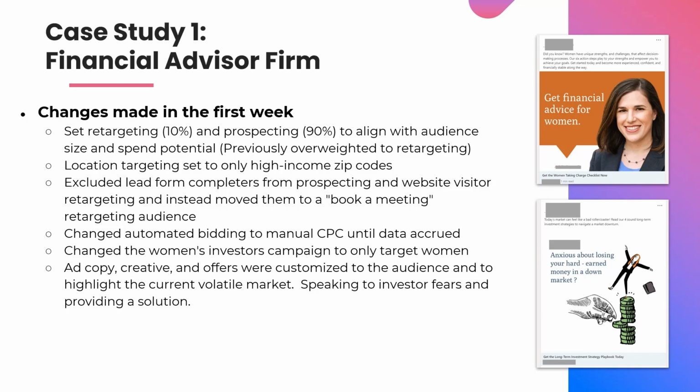That was key. Some platforms like Google Ads are much better with their automated bidding, like out of the gates. LinkedIn Ads is not quite there, so we find it much better to start with manual CPC on that platform as of right now. We changed the women's investor campaigns to only women, and then ad copy, creative, and offers were customized to the audience to highlight current market volatility. This is the current pain point that people are having in 2023.